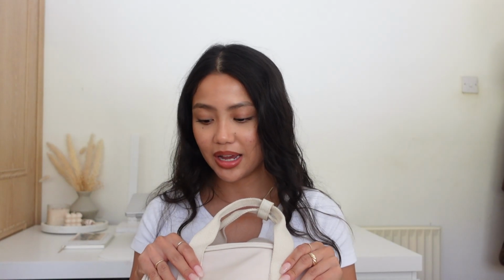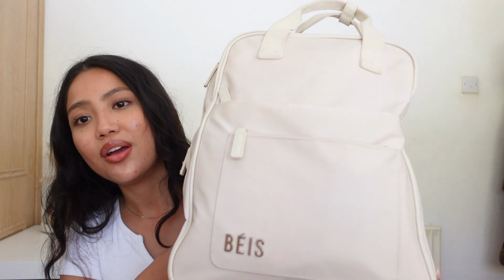Now onto what I carry with me. First of all, the reason why I love iBEIS bags is because it has so many different pockets and compartments, which I love because it's just so much easier to access things. At the front, you've got 2 pockets.